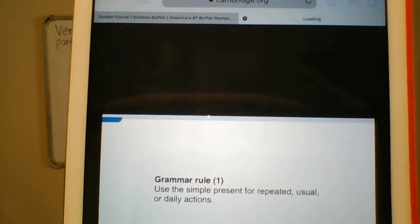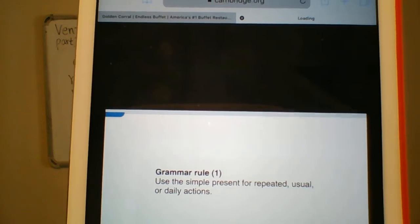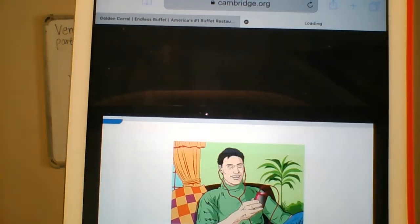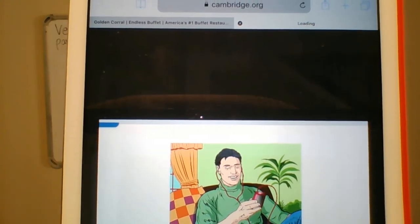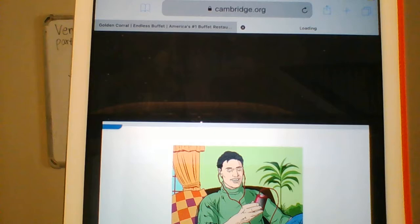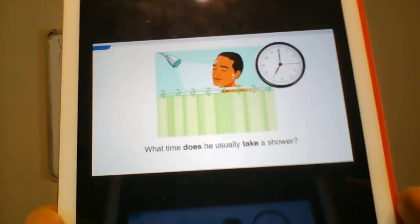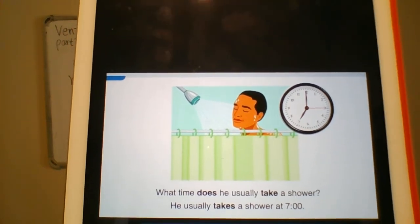Grammar Rule 1. Use the simple present for repeated, usual, or daily actions. When do you usually listen to music? I usually listen to music after work. What time does he usually take a shower? He usually takes a shower at 7 o'clock.